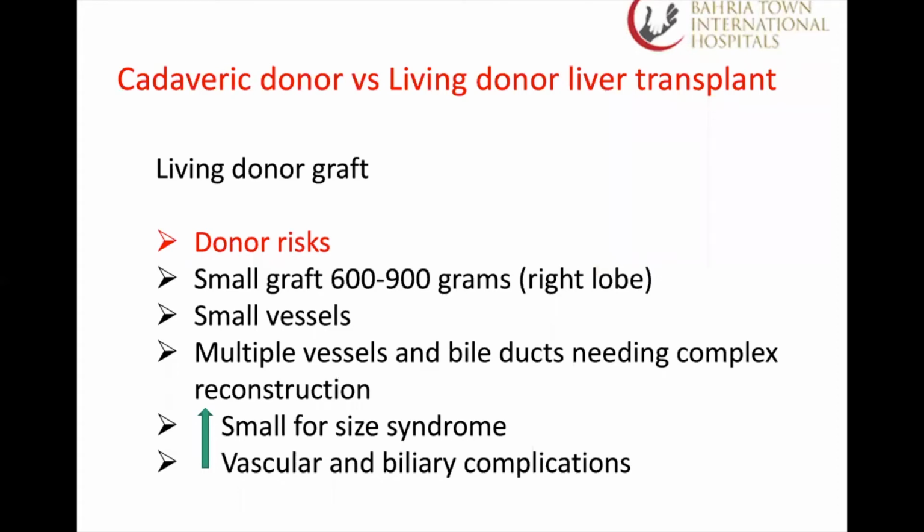In living donor transplant, the problem is that the donor has their own risks. The graft is usually smaller. The blood vessels are smaller because they belong to only one side of the liver, and therefore there is more risk of small for size syndrome and vascular and biliary complications.